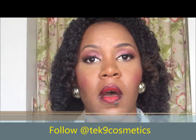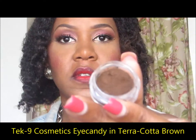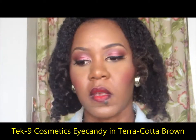Hey guys, so for this look, I use some Tek9 products, and I'll list the Instagram page so you can follow them. Most of the eyeshadows are from Tek9cosmetics, and I did my brows with the powder called Terra-Cotta Brow. So this is a dark brown color, and I also use this to dip in my crease.